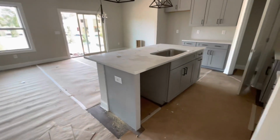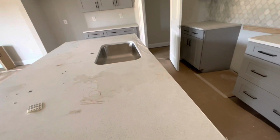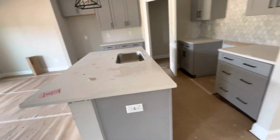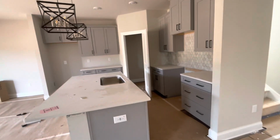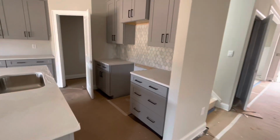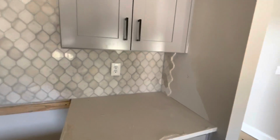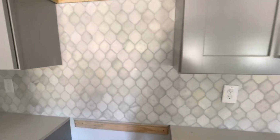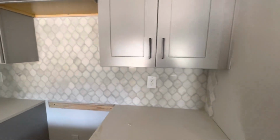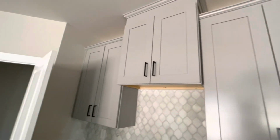We have countertops. Oh my goodness, our quartz counters are in. This is amazing. Okay, so this is a lot going on. I'm super excited. Oh my goodness, look at this. We have freaking backsplash. That looks great. Like, we couldn't really picture it because they show you such a small sample. But boy, when I tell you, this looks great.